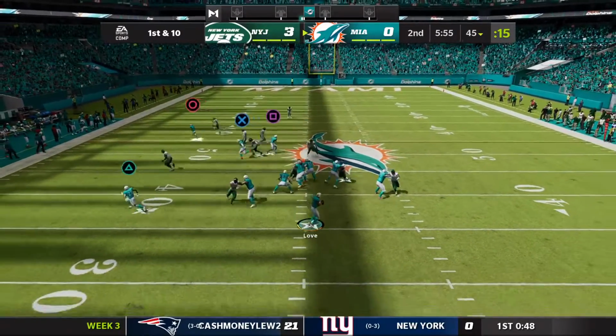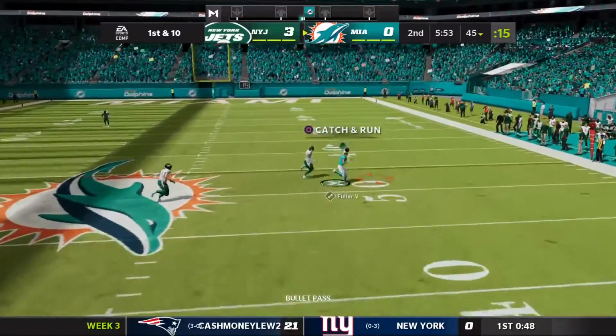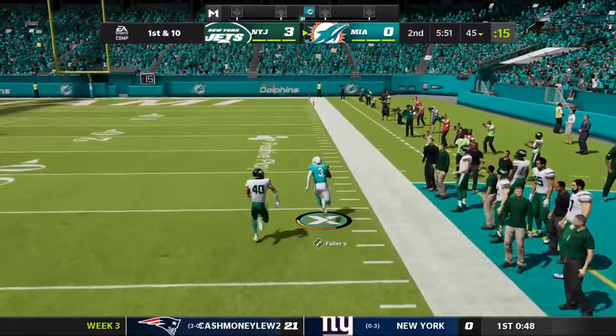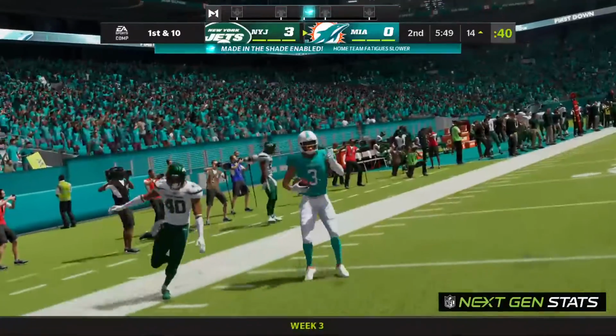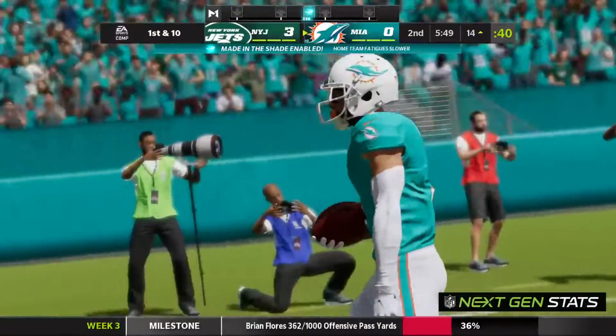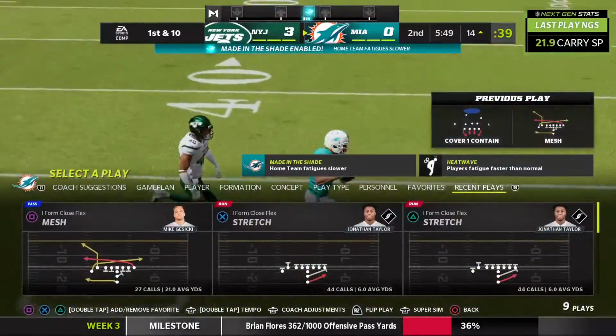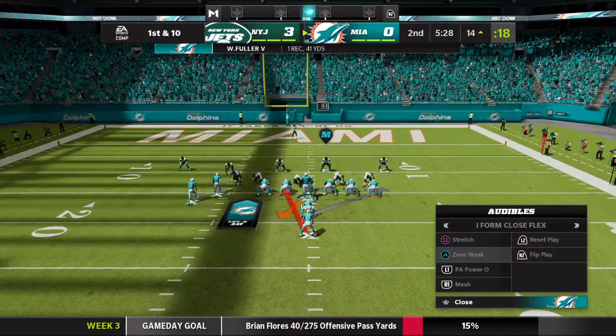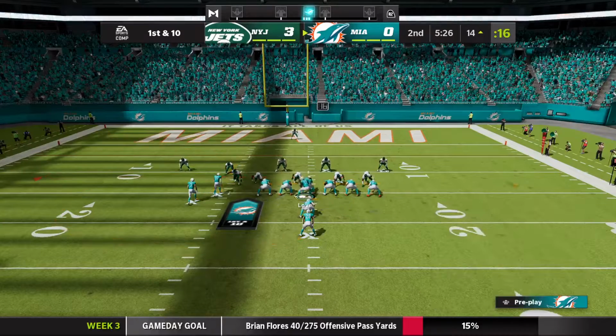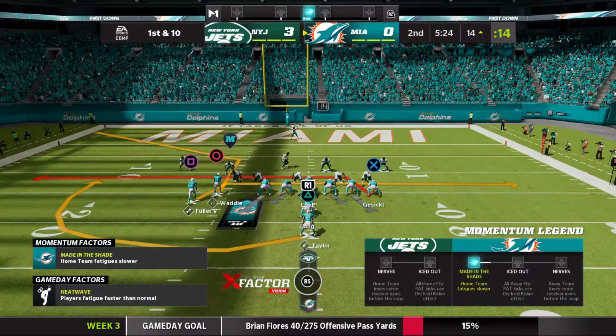Jordan Love ready on first down here. And this one complete to Will Fuller. And he will finally be taken out of bounds. It's a big play there for Miami. Well, fair to say that when you're looking at guys that can run like the wind, you often find them at the wide receiver position, and that was special there.